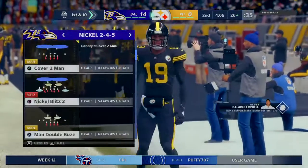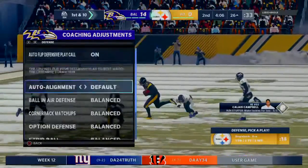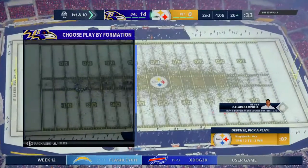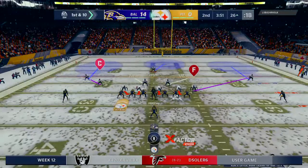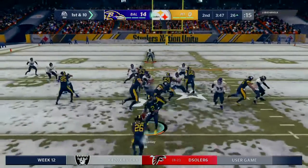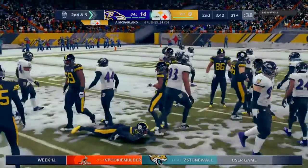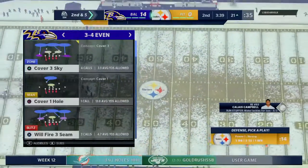And run. 1st and 10 at the 26-yard line. So in Raven territory now. Here's a 1st and 10 at the 26-yard line. On the handoff, it's McFarland. Malik Harrison on the tackle. That's a really nice, tough run inside, and they gained 5 yards on it.